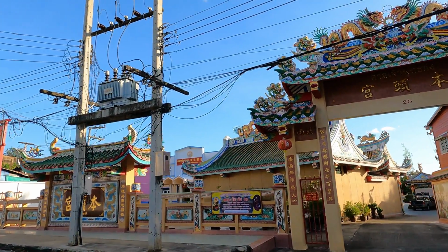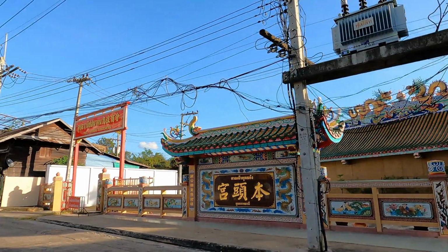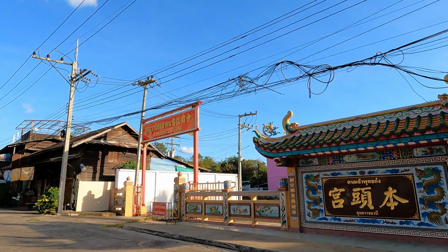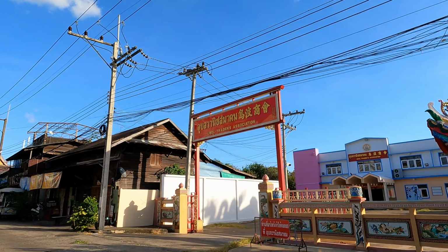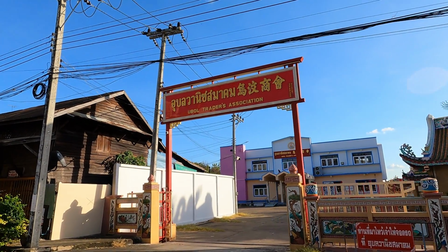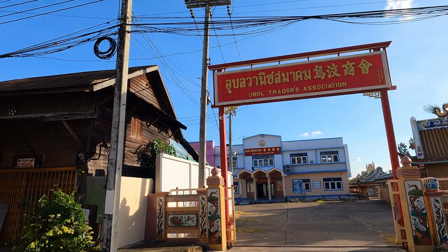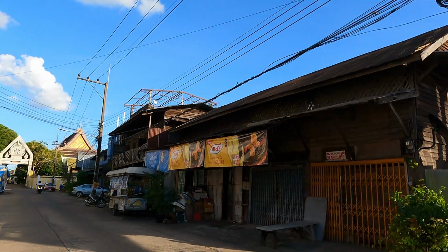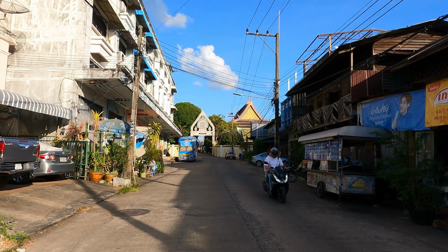Quite a cool kind of Chinese type shrine there. Ubon Traders Association. I wonder what they trade or what they used to trade. Maybe I shouldn't say what I'm thinking. This is a family channel. I have to keep reminding myself.